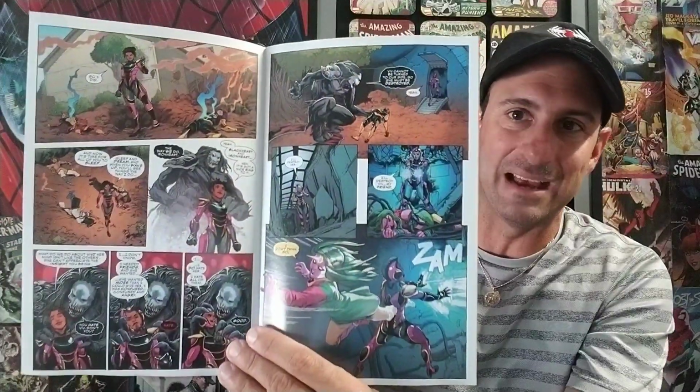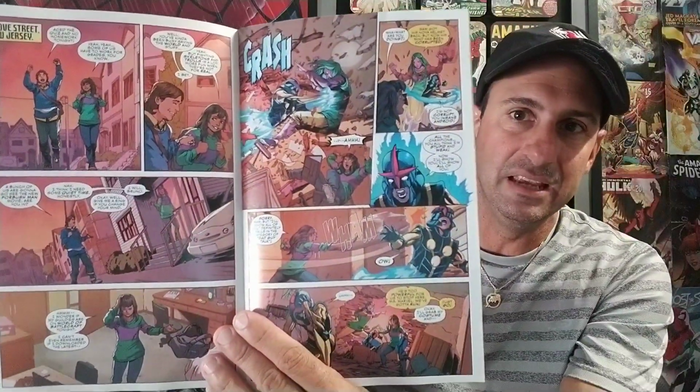Next, we have Champions, issue 9. I think this is the second to last issue of this series. I'm very curious to see how Jim Zub will actually end this whole thing. I feel like he's going to have to rush it a little bit. He can't tell the story that he exactly wants to tell. And what's going to be next for these characters? I think that's going to be the key here, fans.